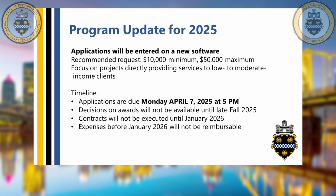In terms of a timeline, applications are due Monday, April 7th at 5 p.m. Decisions on the award will not be available until late fall of 2025. Contracts will not be executed until January of 2026, and no expenses before January 2026 will be reimbursed.